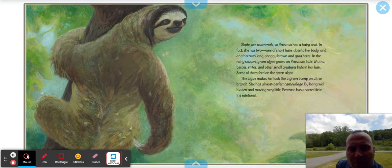Sloths are mammals, so Perezoso has a hairy coat. In fact, she has two, one of short hairs close to her body, and another with long, shaggy brown and gray hairs. In the rainy season, green algae grows in Perezoso's hair. Moths, beetles, mice, and other small creatures hide in the hair. Some of them feed on the green algae.